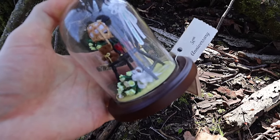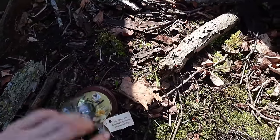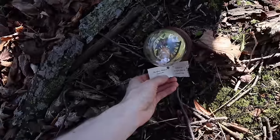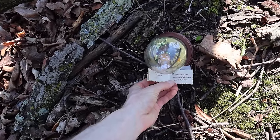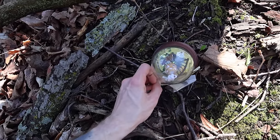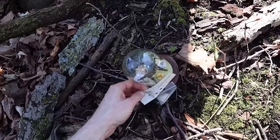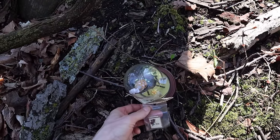It fell upside down. And it says, oh, your golden anniversary. Best wishes, happy 50th anniversary. What is this? Okay, so 50th wedding anniversary. The glass dome is removable. The roses are handcrafted from an oven-baked clay. Okay, is there anything inside? Nothing inside, just says happy 50th wedding anniversary.